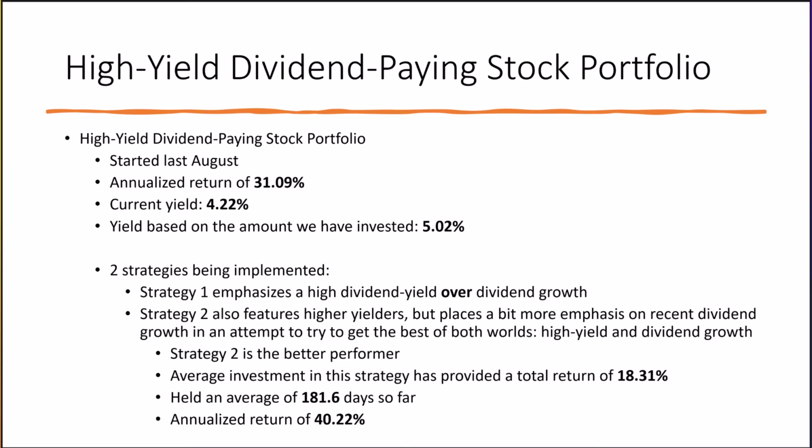2 strategies are being implemented in this portfolio, as you'll see in the next few slides. Strategy 1 emphasizes a high dividend yield over dividend growth. Strategy 2 also features stocks paying higher dividend yields, but places a bit more emphasis on recent dividend growth than Strategy 1 in an attempt to try to get the best of both worlds, both high yield and dividend growth. Strategy 2 has been the better performer so far.